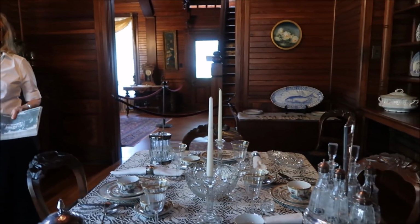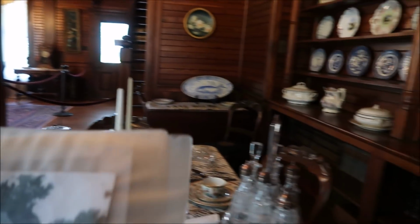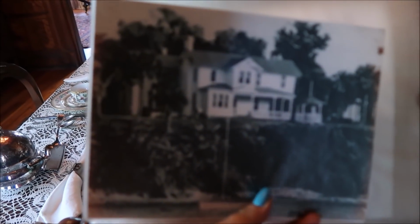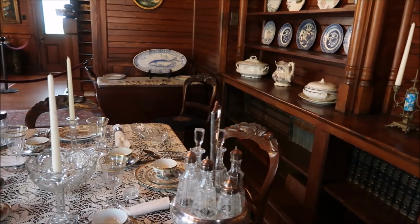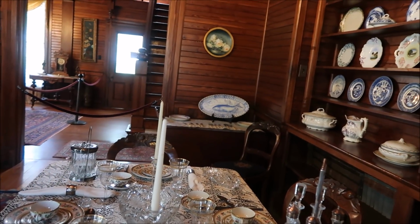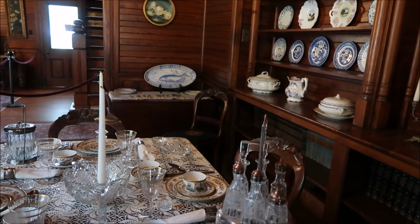The front door faced the water. I'll show you a picture of the house. This is where it was originally, on the bluff overlooking Clearwater Bay, or what we call the Intercoastal Waterway. And they moved it by water. They actually lowered it down onto a barge and floated it down the Intercoastal Waterway.